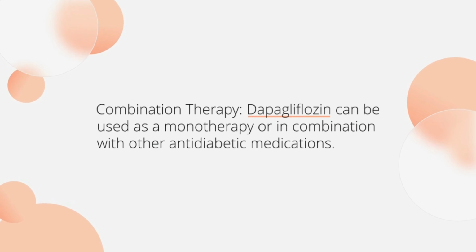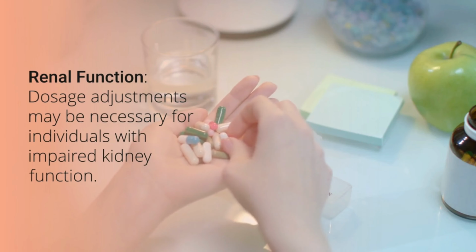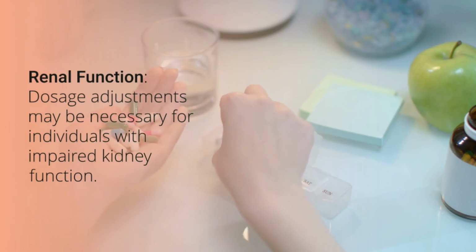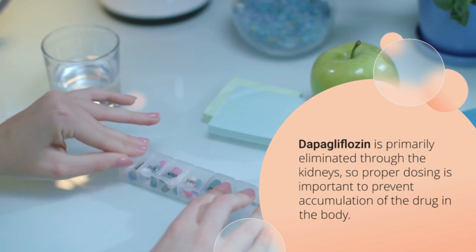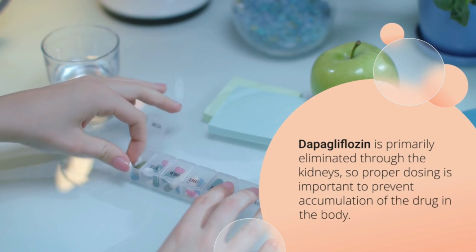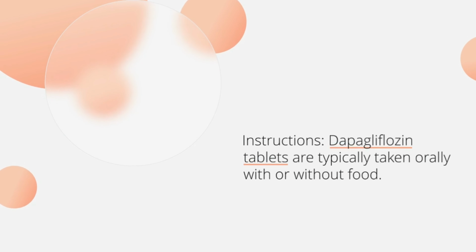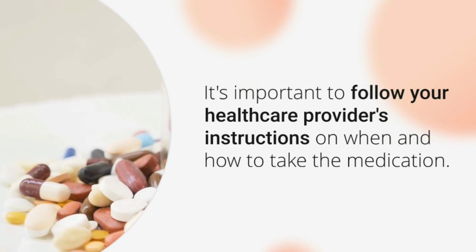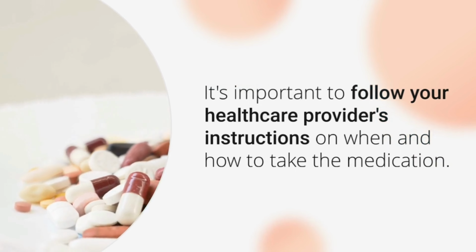Dapagliflozin can be used as a monotherapy or in combination with other antidiabetic medications. Dosage adjustments may be necessary for individuals with impaired kidney function. Dapagliflozin is primarily eliminated through the kidneys, so proper dosing is important to prevent accumulation of the drug in the body. Dapagliflozin tablets are typically taken orally with or without food. It's important to follow your healthcare provider's instructions on when and how to take the medication.